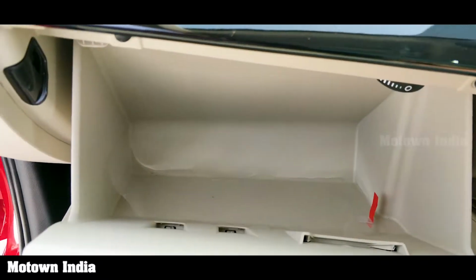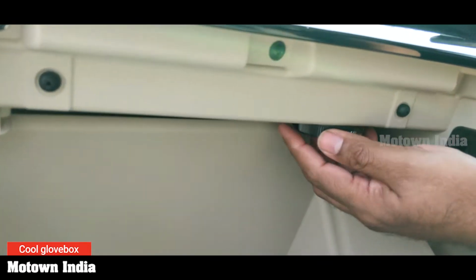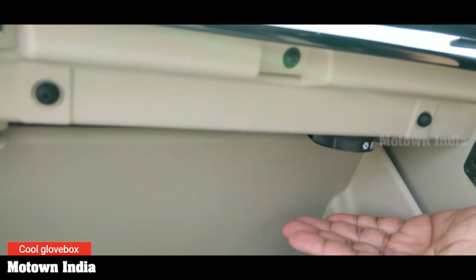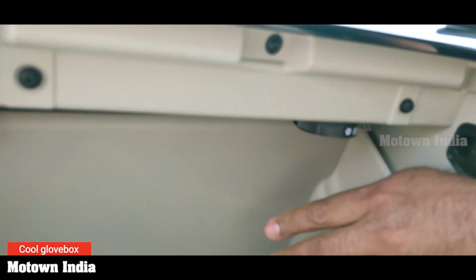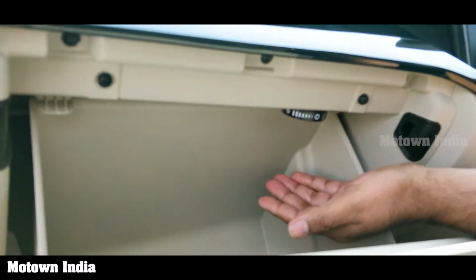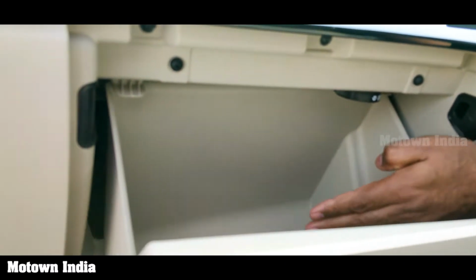There is a neat glove box here. This is the cool glove box, and this rotary knob, when you move it, you can feel the air rushing out, the cool air rushing out. You can switch it off if you don't need it, or you switch it on and ensure that the glove box remains very cool.